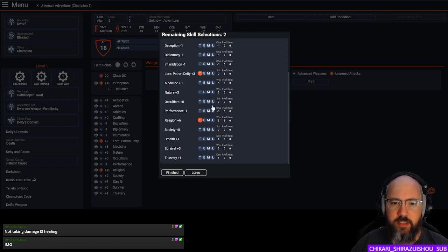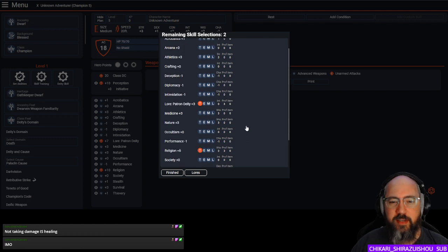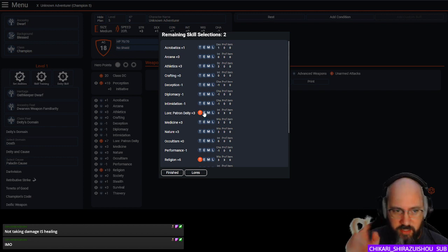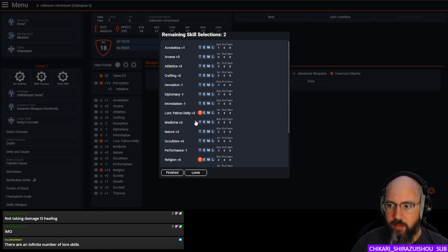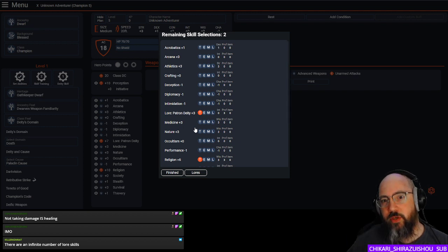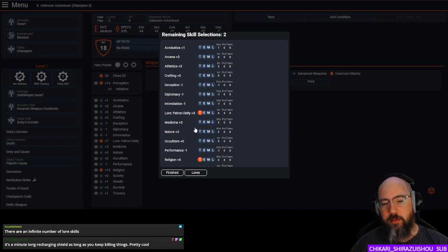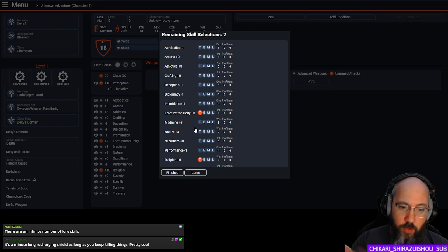Does this scroll? It does scroll. Okay. Oh, you can add lores. Lore patron. I can't get expert because this is essentially level 1. There are infinite number of lore skills. I guess it's whatever the DM determines is useful. He could say, you gain lore in beards. And now you're just like, you know a lot about beards.